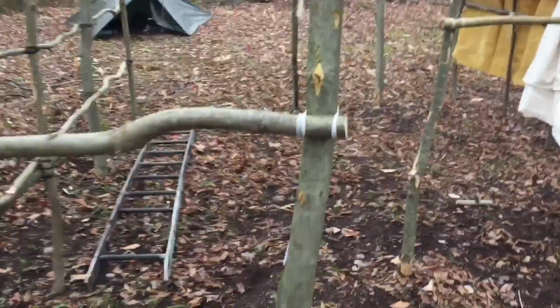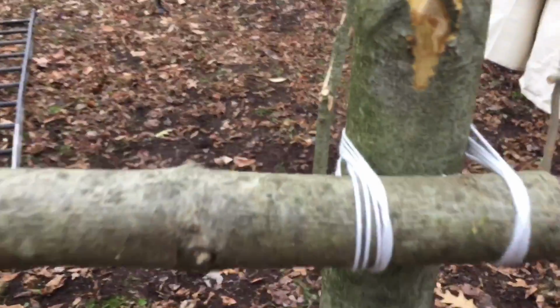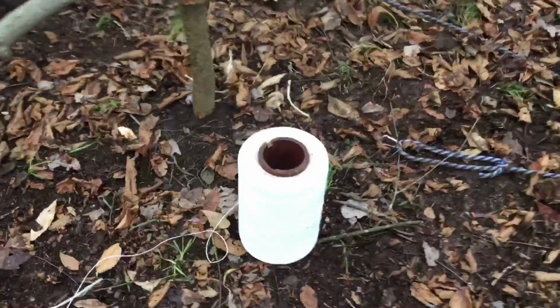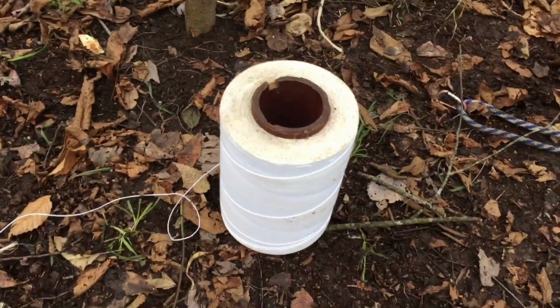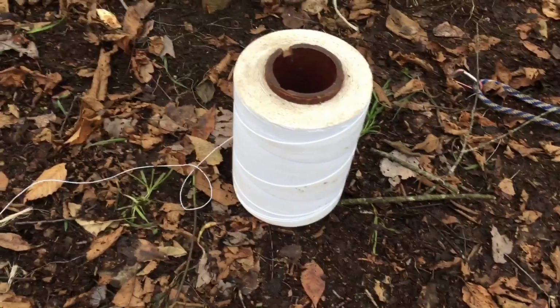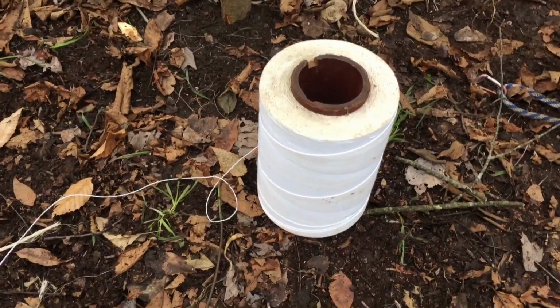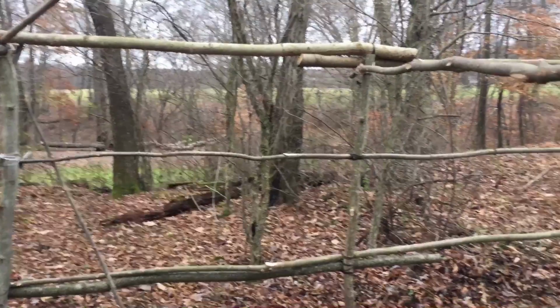and I have transitioned to using some cotton twine. This has been on my family's farm for years, since I was a kid. I think my grandpa had it and I just found it this morning, so we're good to go.